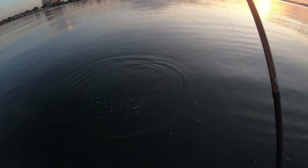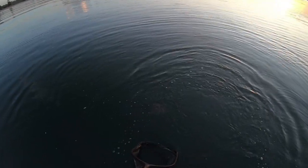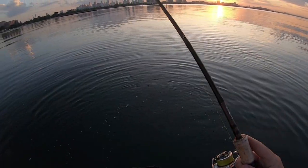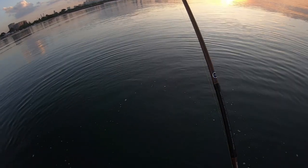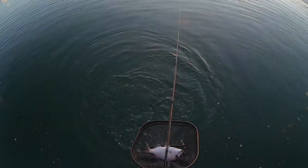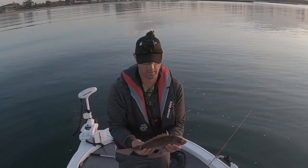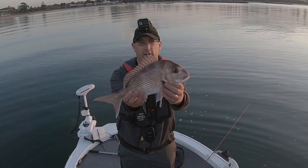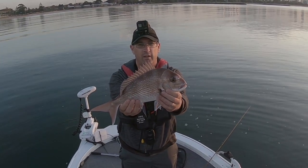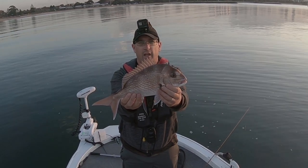The Munroes soft plastic. Oh, having a dig. Oh no. Jeez, what's that? There we go, he's in. A nice little bay pinky. There we go. Nice pink. Legal pink. Beautiful colours. Put up a great scrap on the Munroes 2.75 paddle tail in Motor Oil.